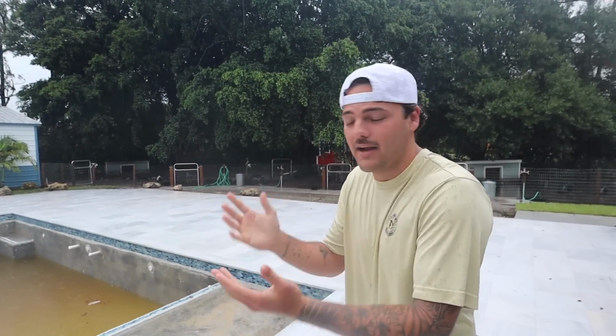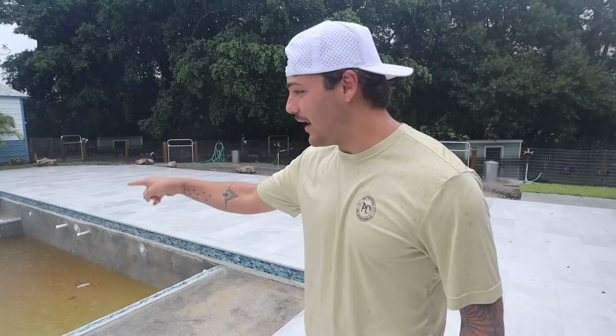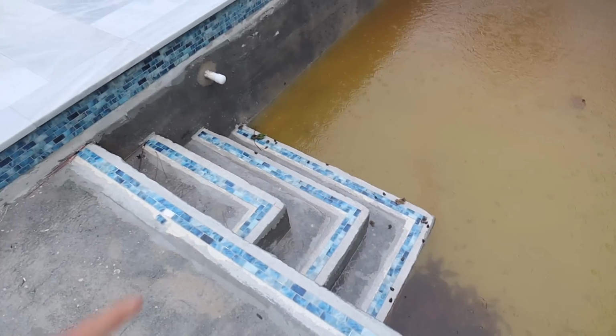It's still currently raining, but look at my pool. That's insane. It is almost full, and it's probably draining because I have a pump down there at the bottom. Look at all these frogs. Tommy, look at the leopard frog.